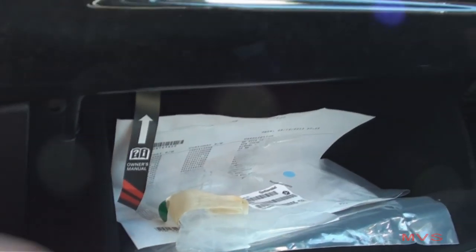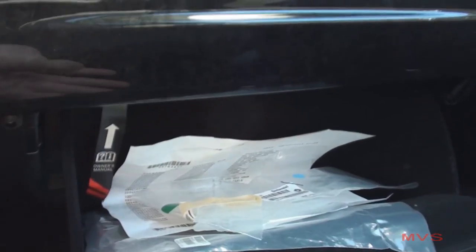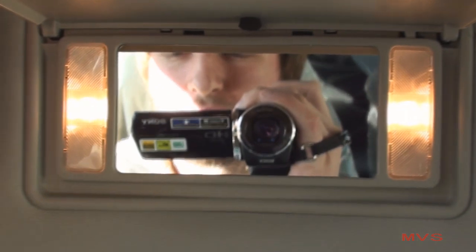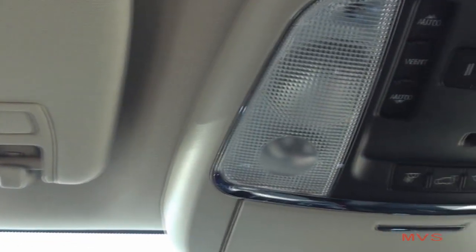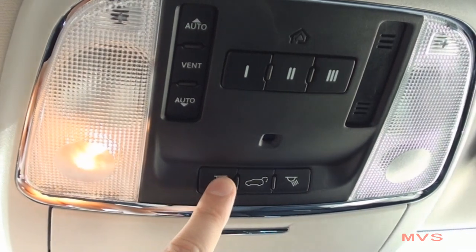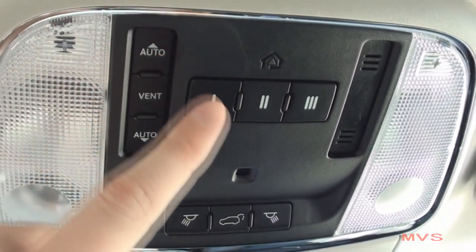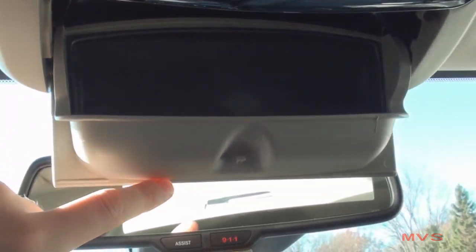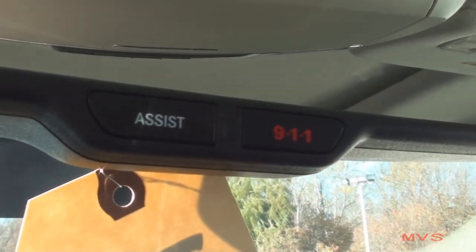The glove compartment is quite spacious. The sun visors include lighted vanity mirrors. The ceiling console includes two dome lamps, two map lamps, your sunroof controls, universal garage door controls, your rear liftgate release, and a place for a pair of glasses. The auto dimming rearview mirror also includes your emergency call controls.